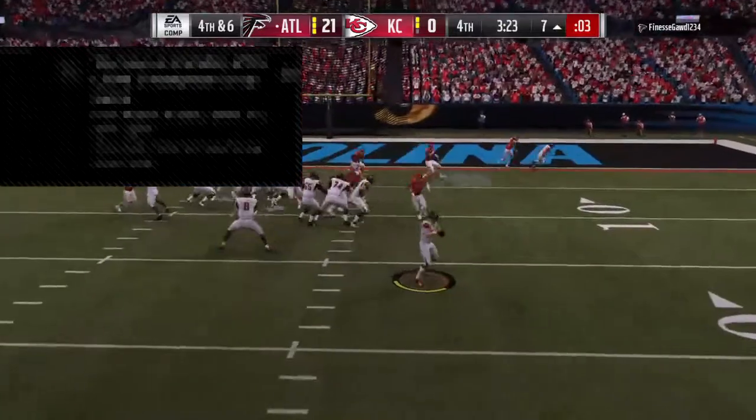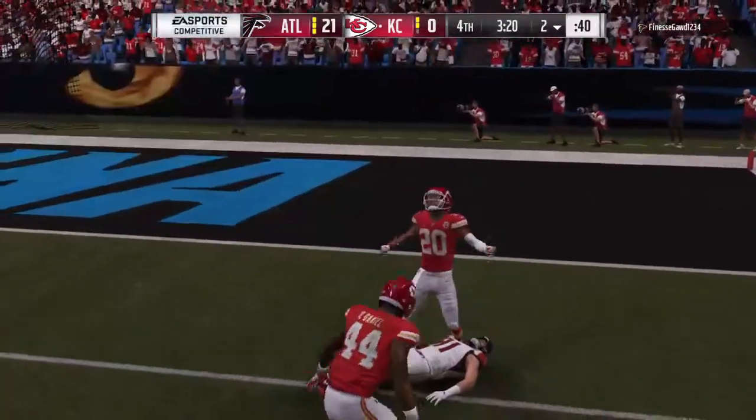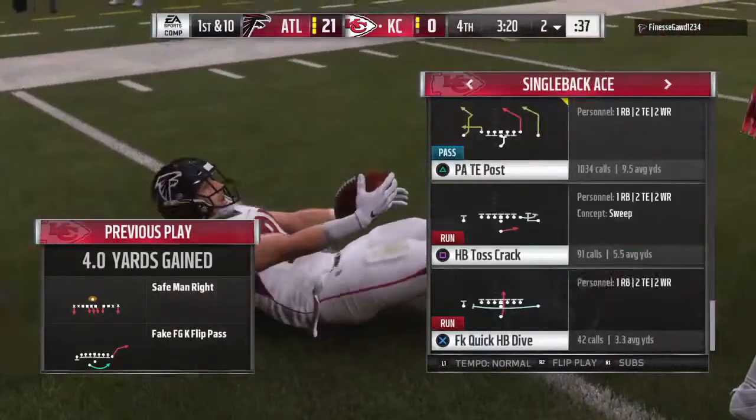Flip it to the kicker. He looks like he's going to throw it. And it's complete. They're going to get the first. And now this is going to depend on the spot. And they say he's just short.